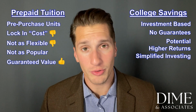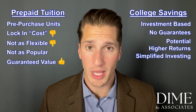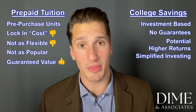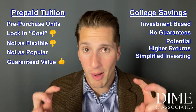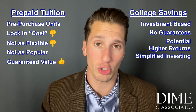It's bad news for investors in prepaid tuition plans because if average inflation is 3%, average wage increase is about 3%, well then average tuition increase is going to be about 3%. Therefore, the investment rate of return on the money you're dumping into all these units is only compounding at 3% a year, which in the grand scheme of things is a terrible long-term investment rate of return.